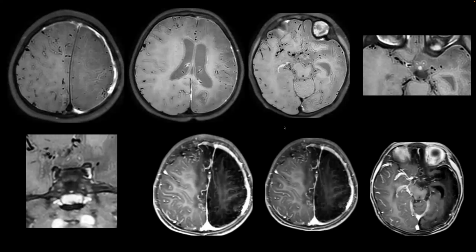And then we did a vessel wall imaging. Again, we could not find any significant enhancement of the vessel wall, possibly a focal area over there, but other than that, I could not appreciate any other areas of significant vessel wall enhancement.